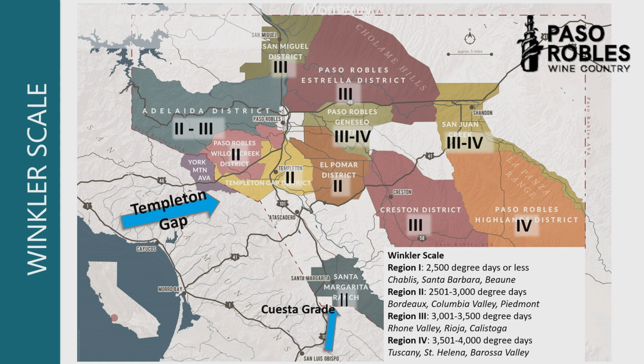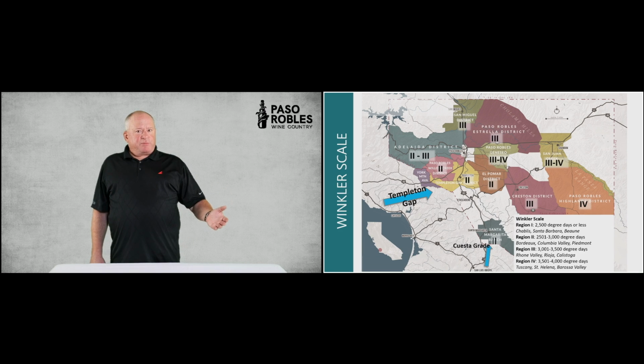But here certainly there is an opportunity for cooler temperatures at night and slower accumulation of heat during the early morning parts of the day in Adelaida, Willow Creek, and Templeton, where it's region 2 or 3. This is analogous to Bordeaux or to Washington State, possibly to the Rhone Valley or Rioja. So those kinds of grapes are the ones that thrive in Western Paso and have done well historically. A huge mix of Bordeaux and Rhone varieties have done very well.